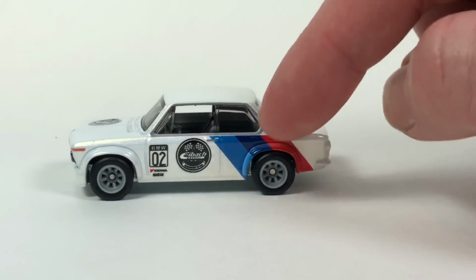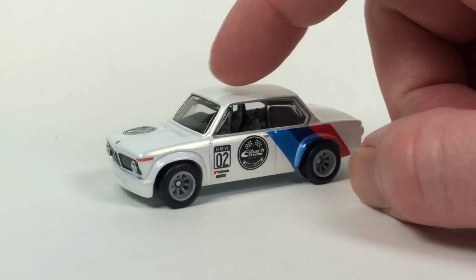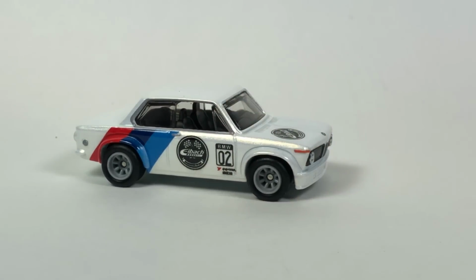This one looks pretty good. Your classic BMW color scheme here. I'm going to say not the best release of this one. I think we've seen some cooler releases of this 2002, right? Yeah, I think there was one in, gosh, what was it? Either Forza or something like that, I think looked really neat. But this one looks okay too.